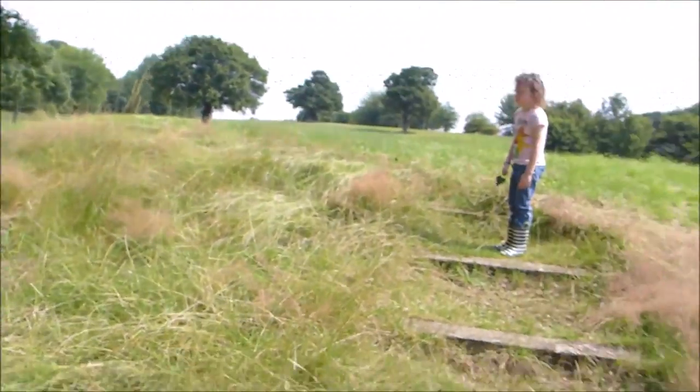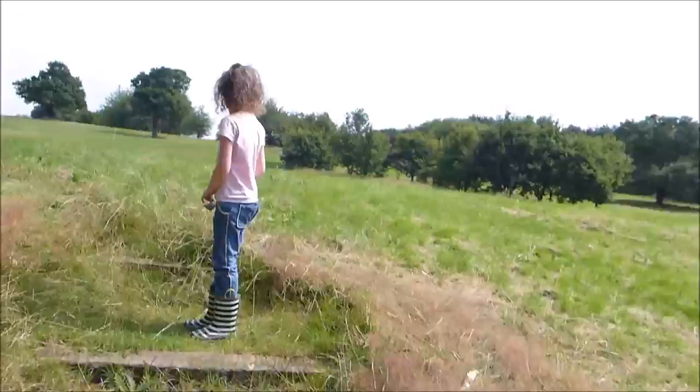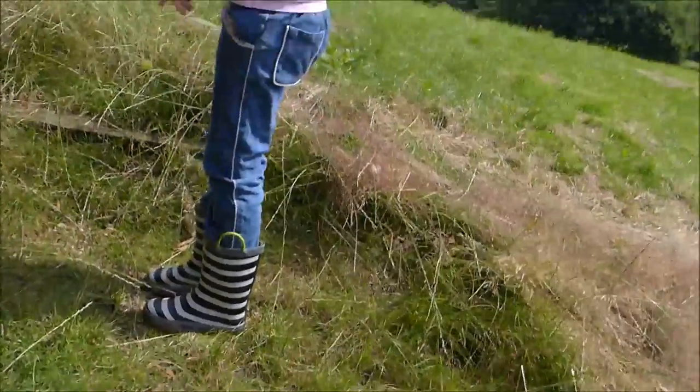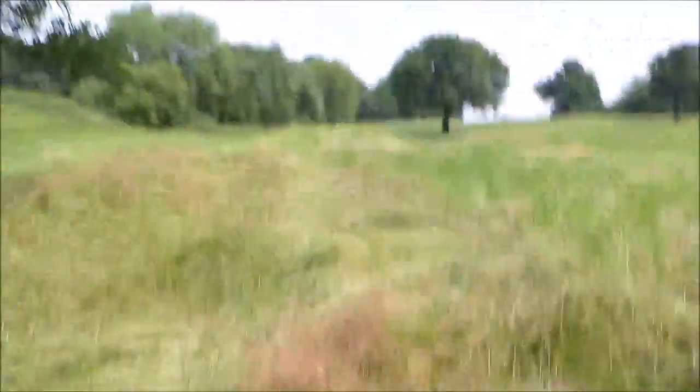Oh, what's the matter? The burnt is gone. It has to be going over there, all around there. What, where someone lit the fire? Yeah. Okay. Right then, shall we have a picnic?